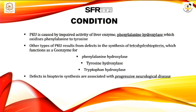So the condition, as we said, PKU, is caused by the impaired activity of a liver enzyme. Phenylalanine hydroxylase is an enzyme that is produced in the liver. The gene required for the production of the enzyme is mutated. So what happens? The enzyme is lacking or produced at a very minimal level. This stops phenylalanine from converting into its other metabolic products, so phenylalanine gets accumulated in the body.